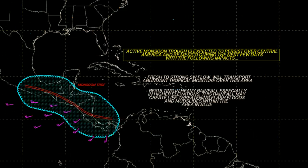Today's graphicast from the Tropical Analysis and Forecast Branch once again focuses on the monsoon trough draped across much of Central America. The risk of heavy rainfall and flooding continues, and like I said earlier, we will more than likely have tropical development here in the far northeast Pacific.